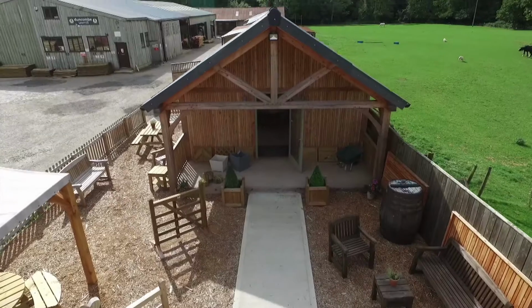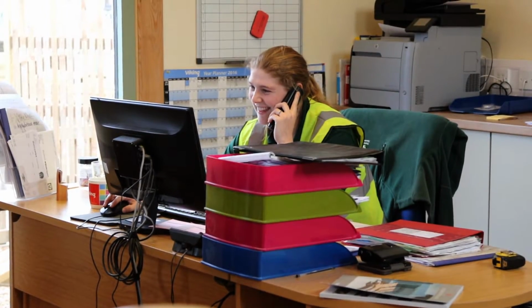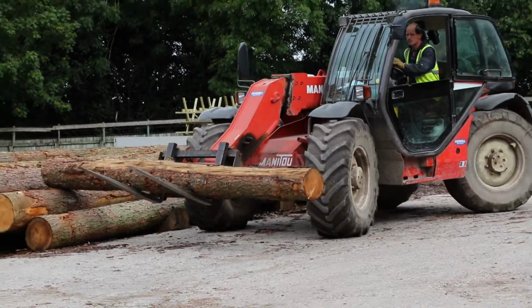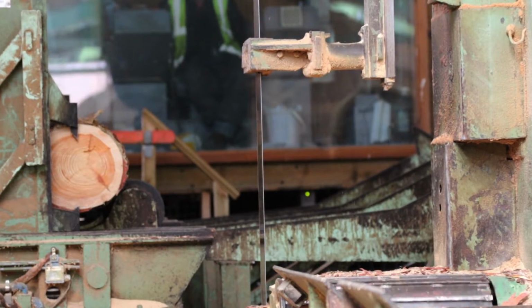Duncombe Sawmill has been in Helmsley, North Yorkshire since the 19th century. What makes us stand out? The quality of our customer service, our craftsmanship, and the fact that we still make our gates and fencing the traditional way, processing the timber on site from start to finish.